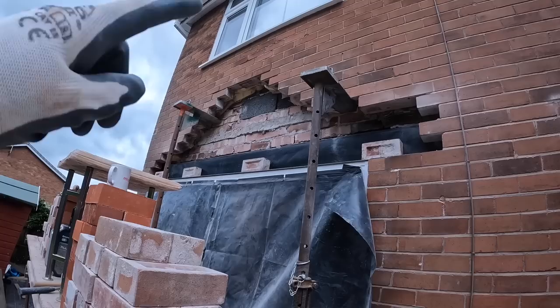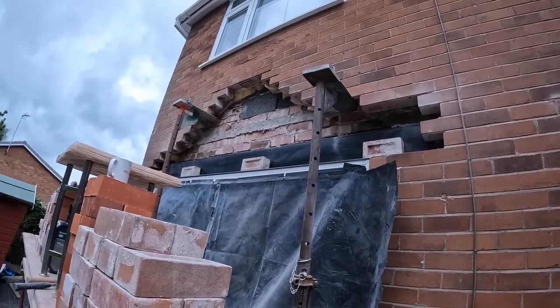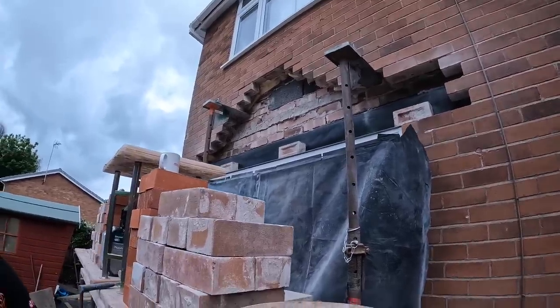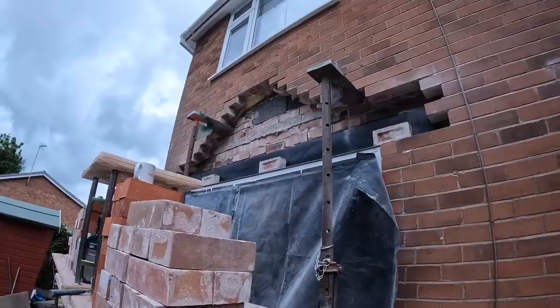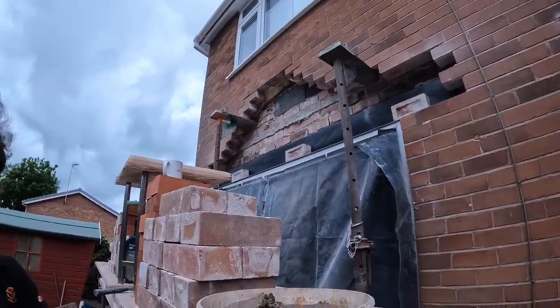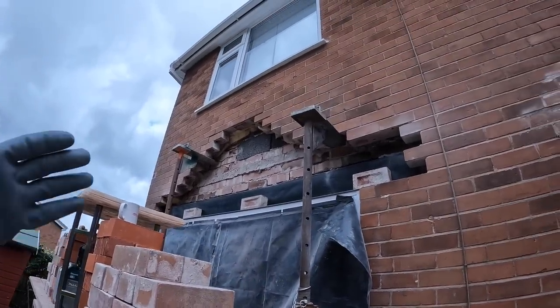And as I say, that thing is supporting itself. So the acros are coming out today because the brickwork is not being supported. It's supporting itself. Let me just re-stress that. The brickwork is supporting itself. Those acros are there just in case. But nothing's going to happen. Trust me. I'm sick of the shit in the comments. So let's get back up there and get cracking.